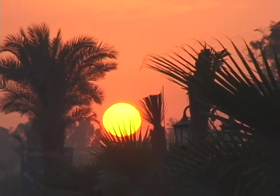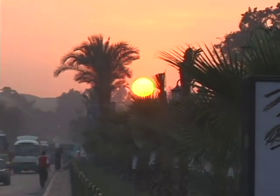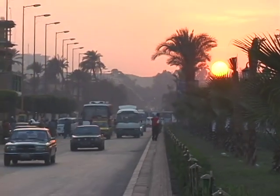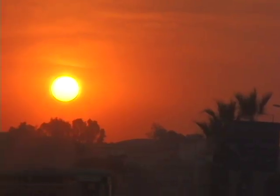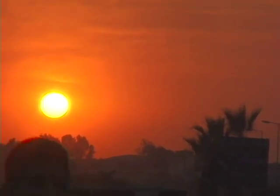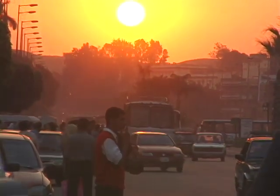Looks like a rural sunset, but now we're still in the middle of Cairo, in the midst of the Cairo traffic, rush hour in the evening, but it's a beautiful sunset. We have several more shopping stops before heading back to the hotel.